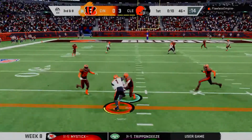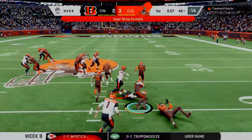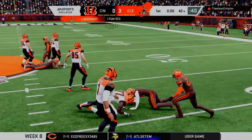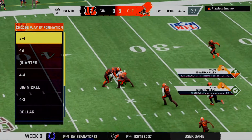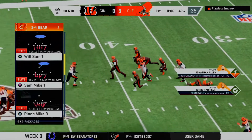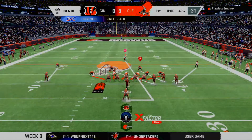And an alley to run. Cam fighting. He lost the football. It's out. And this is picked up by the Browns. And the return this time will go out to the 42-yard line. Try to get one more in here before the quarter breaks.